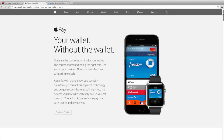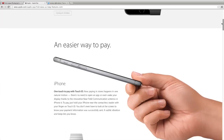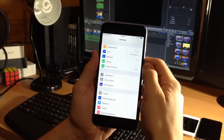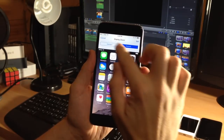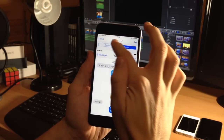Now, something else I'm excited for is Apple Pay. It's actually not available just yet, but hopefully soon we'll be able to pay for most of our purchases just by scanning our phone. Now, a nice feature that you have with the Plus is the ability to choose either a standard layout or a zoomed layout.